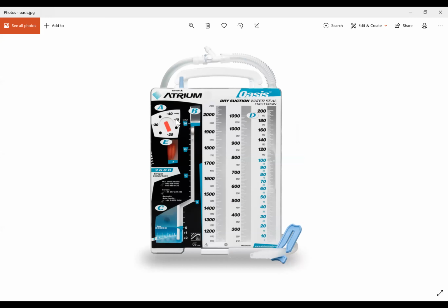If the doctor doesn't write an order, the default pressure is always 20. Again, in the absence of a doctor's order, the default pressure for any chest tube is 20 centimeters of water.